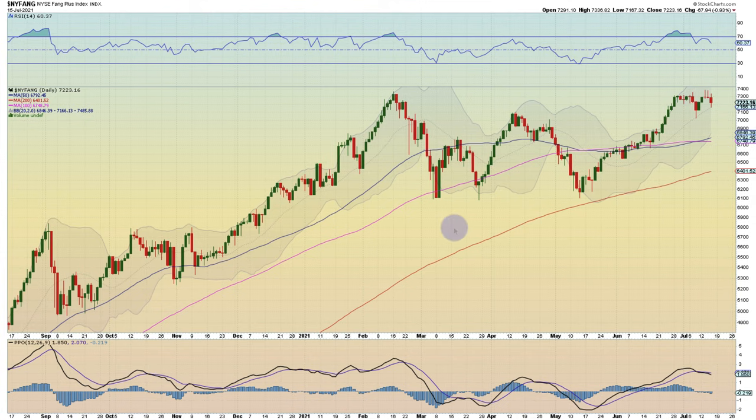Let's look at a couple sectors and industries. This is the FANG Plus Index, so we're looking at the big weights here. Just notice that it came into this supply zone. We talked about this a few videos ago, and now all of a sudden it's selling off a little bit, but not by much. We're right there at the 20-period moving average. If we start getting below that and taking out this previous low, then I'd be a little bit more worried. But keep in mind the area that we'd want to watch for, okay?